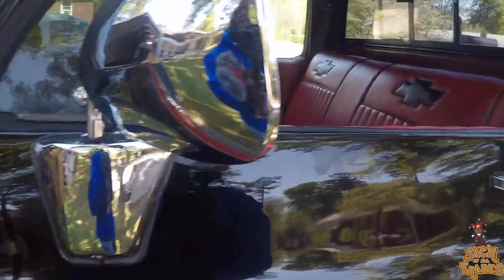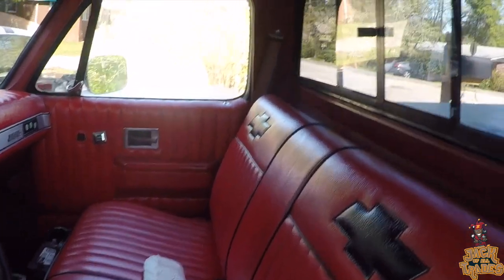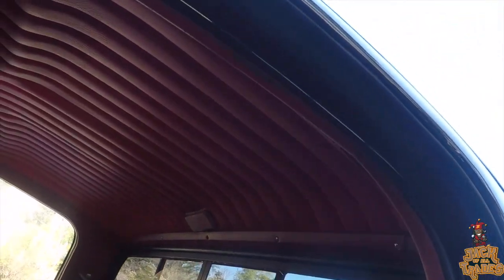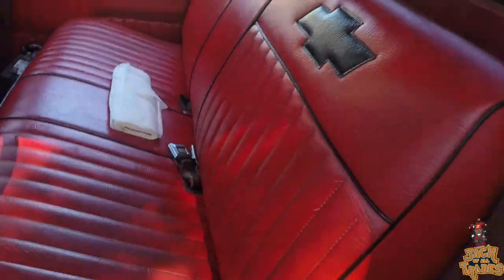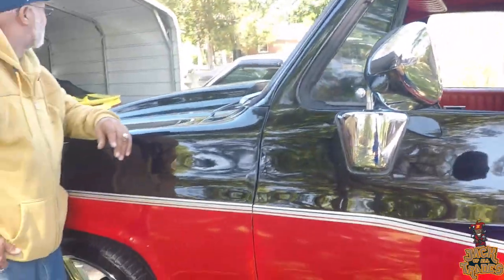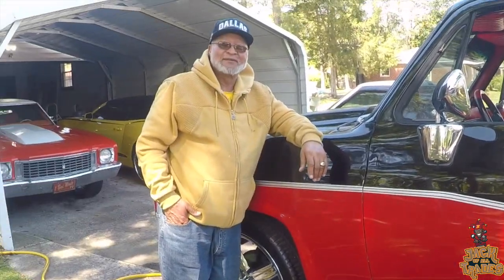Man, I love the way he did that interior. Yeah, get the headliner. The headliner tucked and rolled too. Man, look at that. These trucks are hard to find. And when you do find them, you gonna pay for it. This one ain't got a lick of rust on it nowhere. Not a lick of rust. Every bolt, screw, nut, everything brand new.